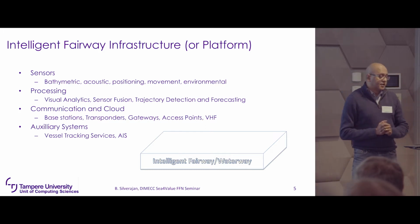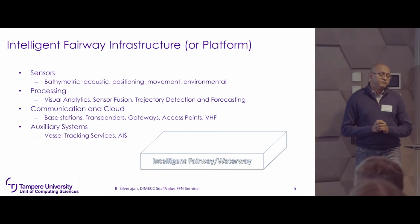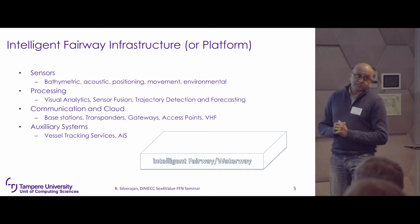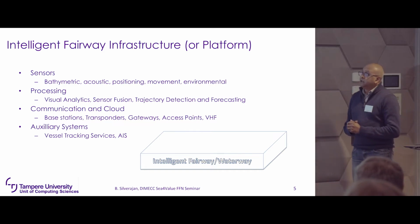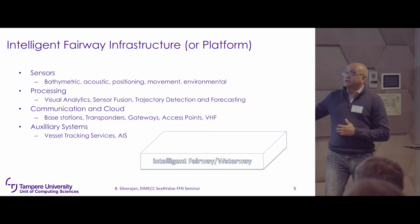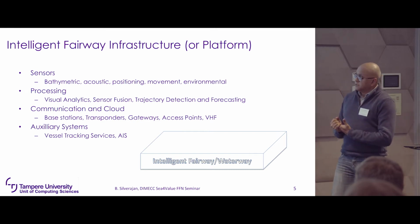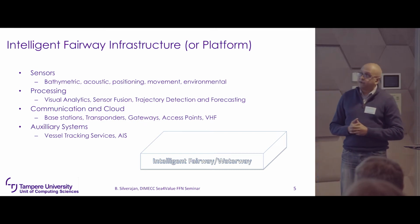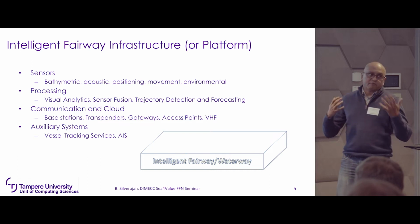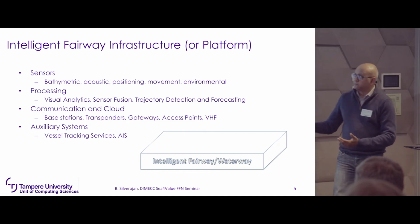Then there's also communication and the cloud. I just wanted to put them into one area, in a sense that a lot of these involve infrastructure that you need to build on the Fairway itself. Some of them are base stations, some of them are transponders, some of them could be gateways and access points and equipment to facilitate VHF. But on the other hand, the communication doesn't necessarily need to go to the cloud. So there could be base stations or gateways that exist in different parts of the Fairway that actually produce a kind of a mesh network or multi-hop technology. So not everything needs to be connected so that it's going over center.